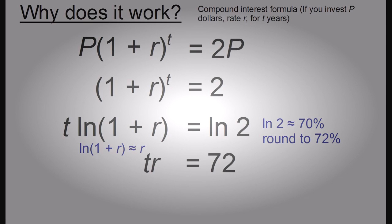So using these approximations, we have that T times R is 72, and that means the time to double is equal to 72 divided by the rate of return. And that's the derivation for the rule of 72.